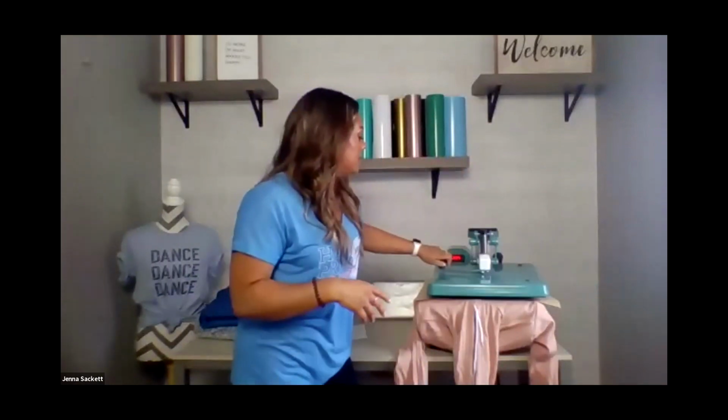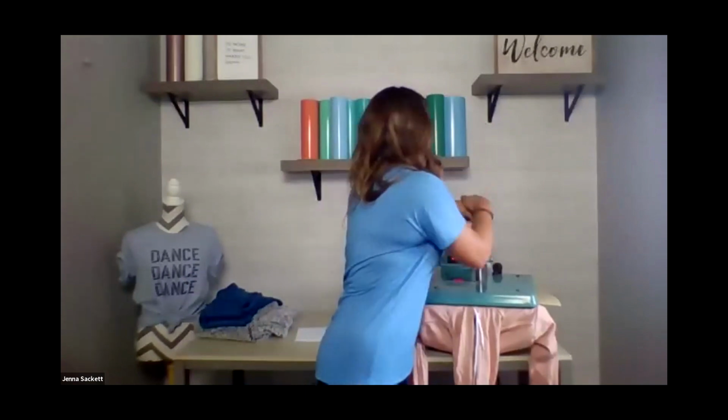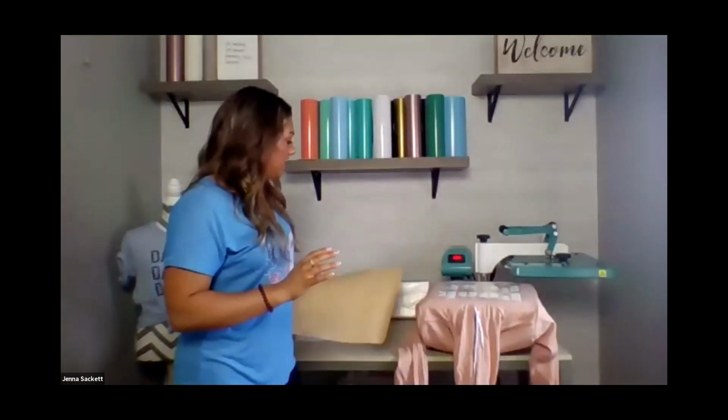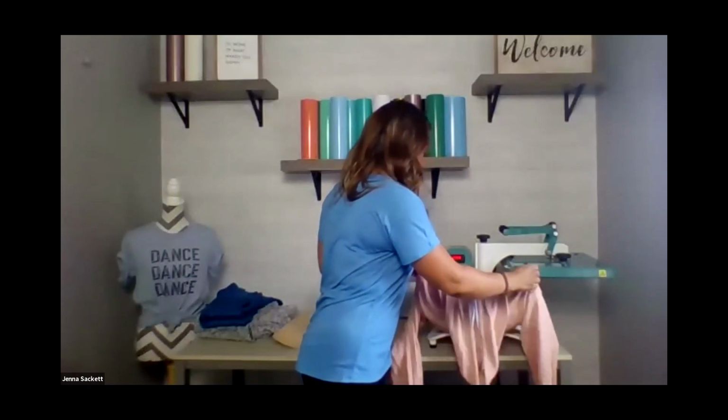All right, so since that pillow is inserted, I am going to dial back my pressure a little bit. Soft foam applies at 300 degrees for 10 to 12 seconds. And it is a cool peel, so I don't peel it right when it's hot, but I don't peel it completely cold either. I let it just cool down a tad, and then I peel it.